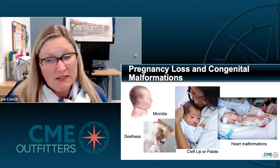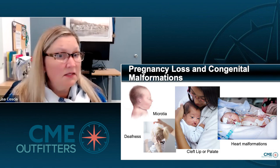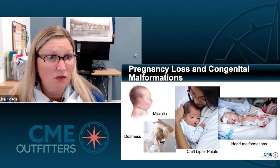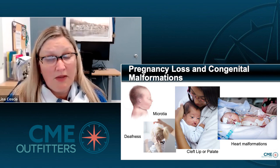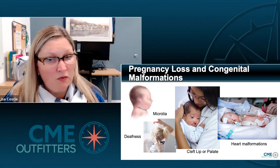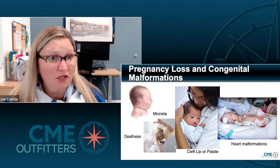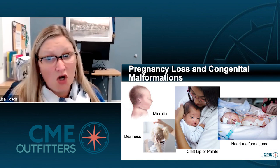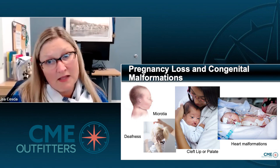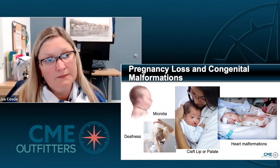We haven't seen as many reports recently. And like I said, it's not just in transplant patients too, but we've seen this in patients who've taken mycophenolate for lupus and other autoimmune diseases without the calcineurin inhibitors and other medications that we give our transplant patients. So it has been seen with just single mycophenolate exposure as well.